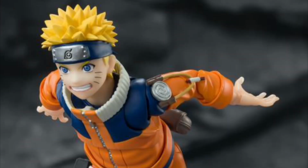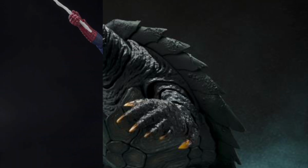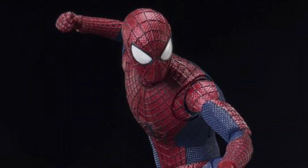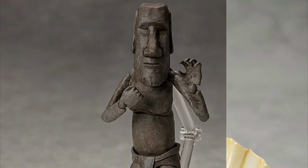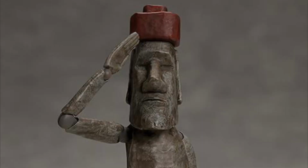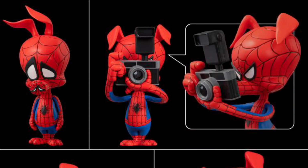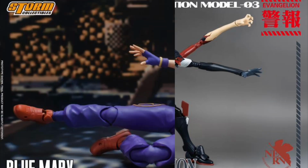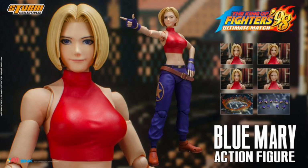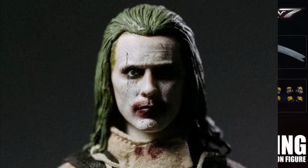And shipping now, Bandai Spirits SHF Unpredictable Ninja Naruto and the SHM Kyoto Battle Gamera, SHF No Way Home Amazing Spider-Man, Freeing Figma SP-151 Birth of Venus Botticelli and Figma SP-127 Moai Reissue Sentinel, Into the Spider-Verse Spider-Gwen and Spider-Wham set, 3-0 Robo D-O-U-E-V-A model 03, Storm Collectibles Blue Mary and Special Edition King. And last up we have the giant toy Siyoung Joker.